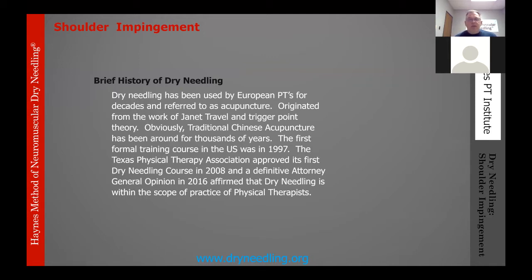That's been used traditionally by European PTs for decades, and that part of the world is referred to as acupuncture. Differentiate that from traditional Chinese acupuncture. Here in the States, dry needling really originated from the work of Janet Travell and her trigger point theory. Obviously, traditional Chinese acupuncture has been around for thousands of years.